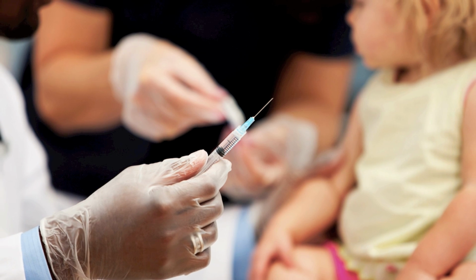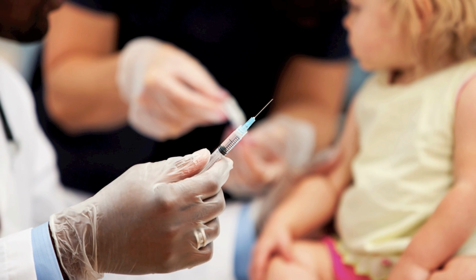The other good thing that parents can do to help prevent their babies from getting sick is using the rotavirus vaccine for their babies. That's a vaccine that has been recently developed in the last few years to help prevent rotavirus, a specific type of virus that causes infectious gastroenteritis.